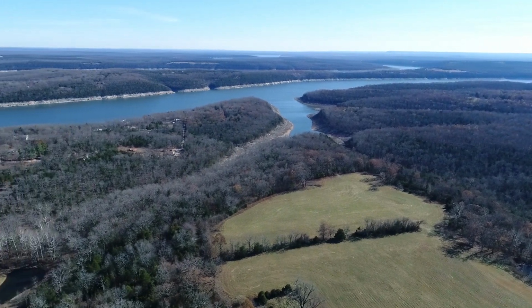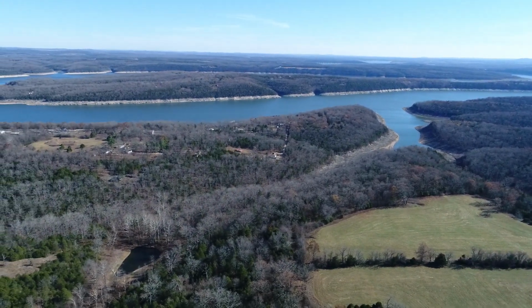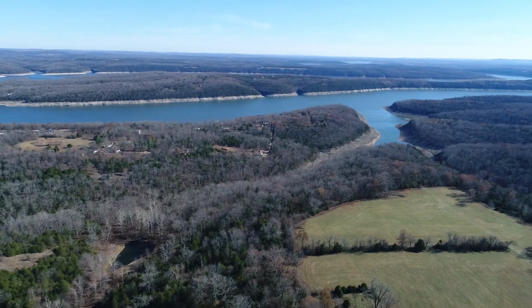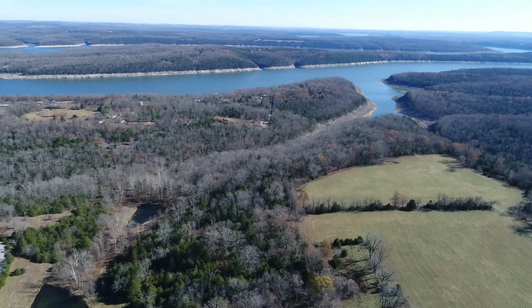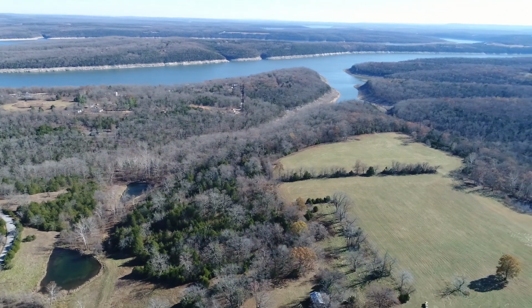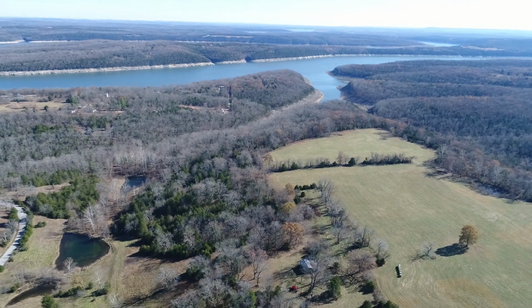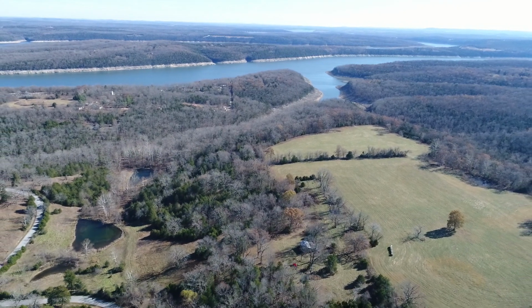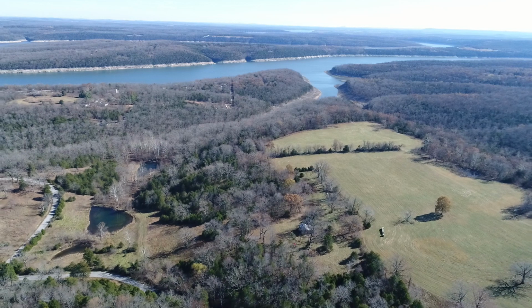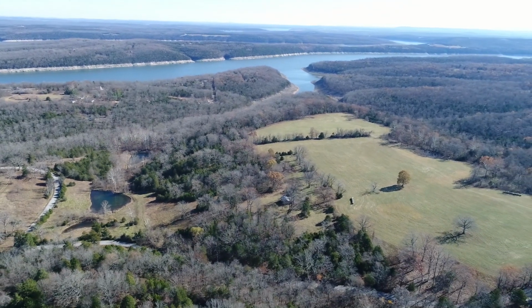There you can just see the whole private peninsula. I mean, it's just a spectacular place. Just to go and unplug and vacation or live with the paved road frontage. About 40 minutes or so from Branson. That's what the neighbors tell me anyway. Forsyth is closer. There's several gas stations much closer than that. Now we're just backing up to get an overview.